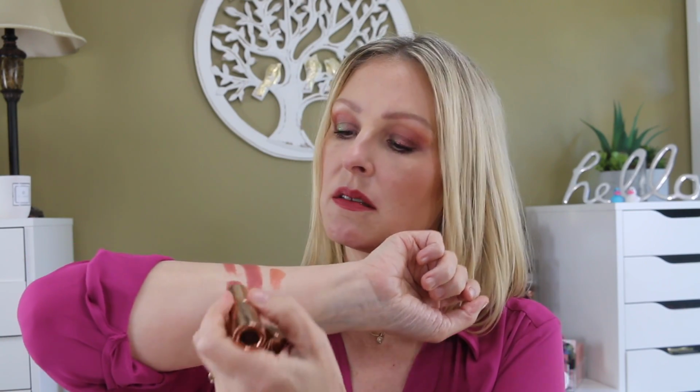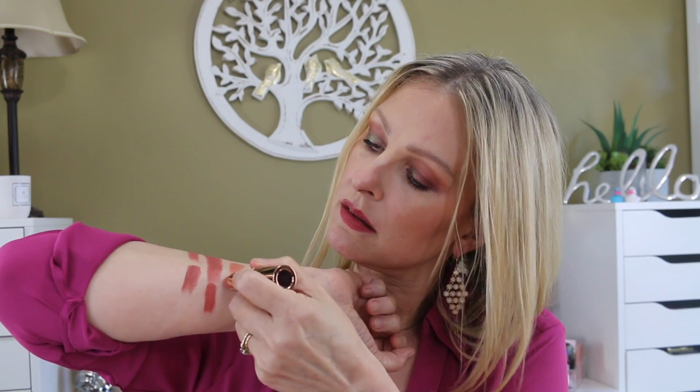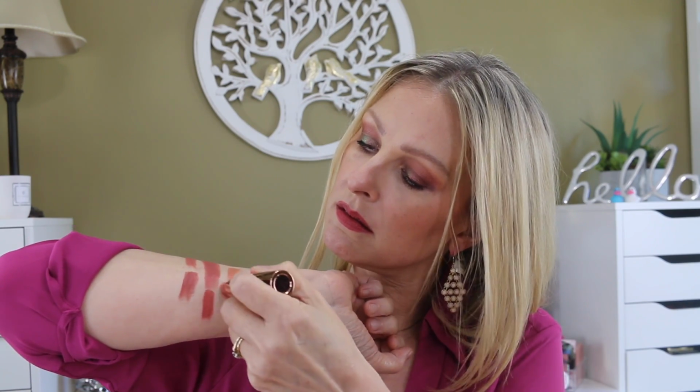Glowing Gin is a little bit darker than the Wedding Bells. And In Love with Olivia, very close match. I think that would be very, very close.